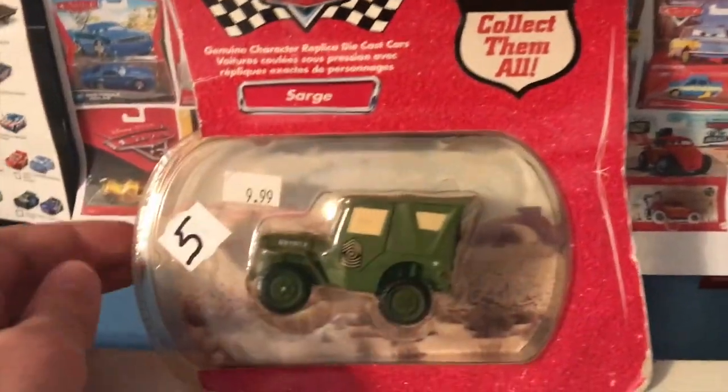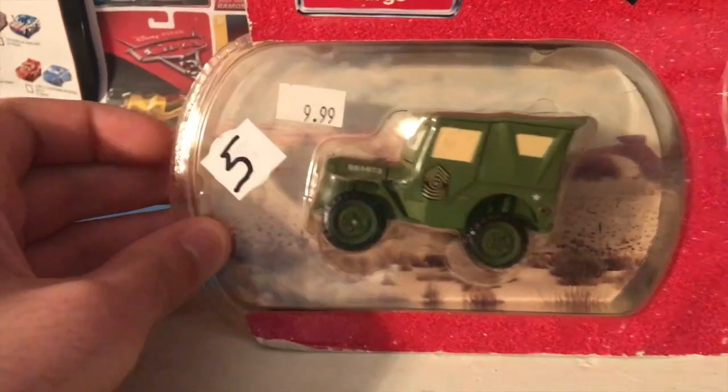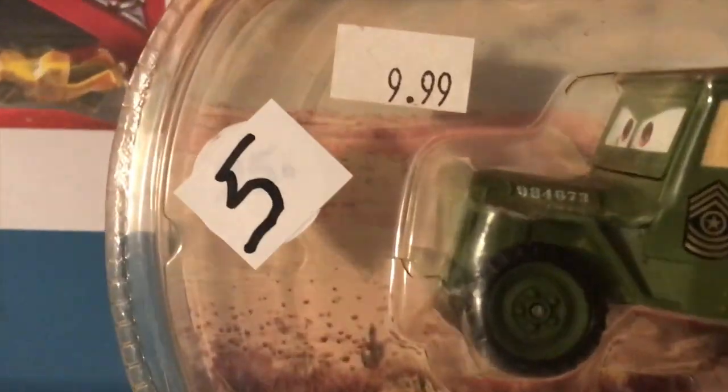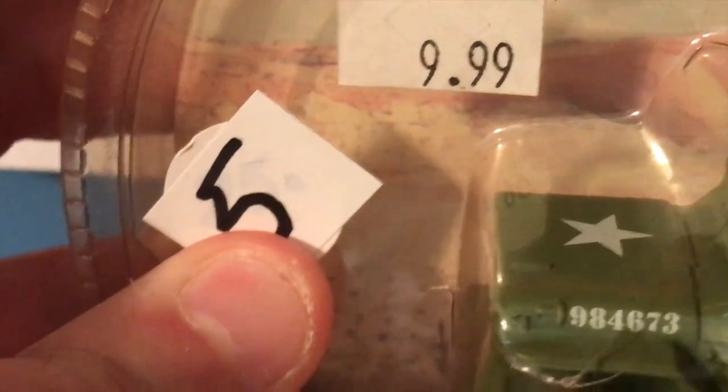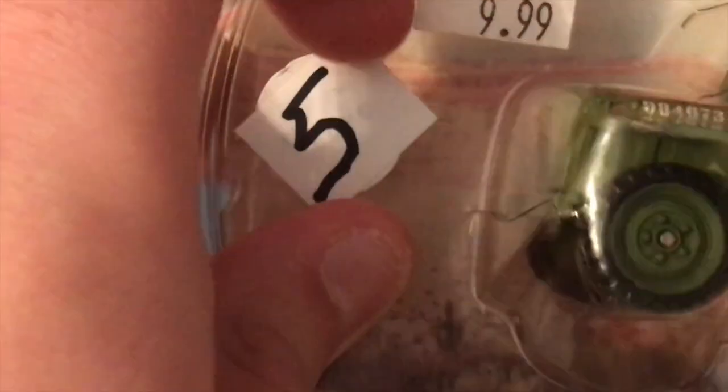You could see a price sticker here. I guess originally when it was being sold, it was $9.99. The store I got it at marked it down to $5. And if you look behind it, it looks like there's another sticker that said $25. Maybe $15. Were they really trying to sell this? Was this store really trying to get away with selling this for $25?